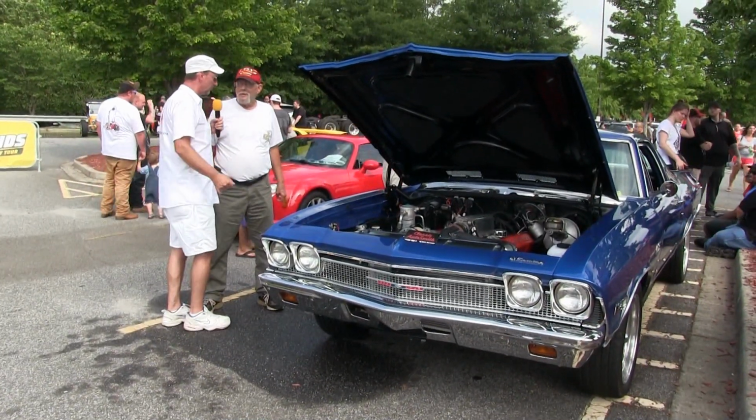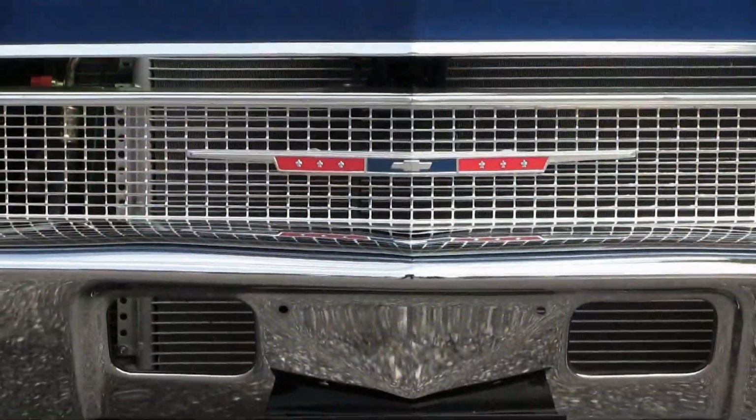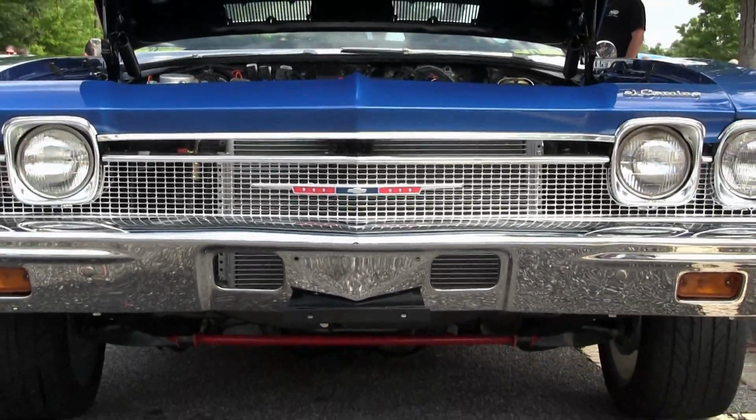I'm doing well, man. I'm a big fan of the Caminos. I had one in high school, a red 69 with a big block in it. And I'm looking at this beautiful 68 blue Camino. What you got under the hood of this baby?